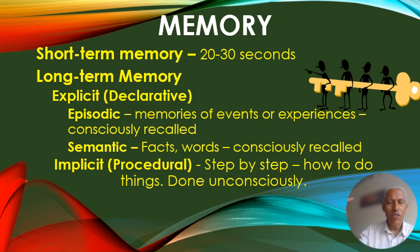So when the information comes to our mind, it goes to the short-term memory, and what you want to do is attach that information to a certain level of significance. Help the students to attach significance to that information, so that it will transfer to the long-term memory.